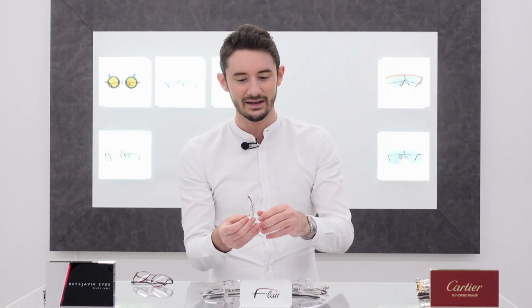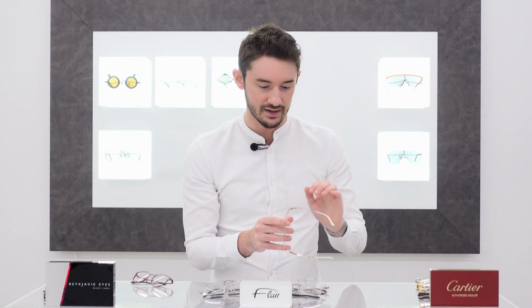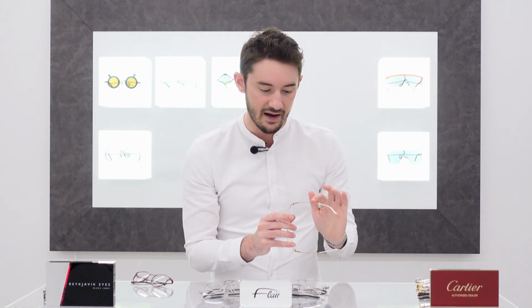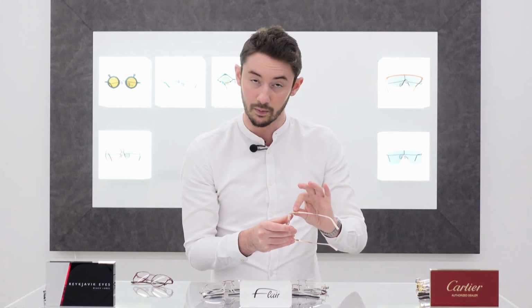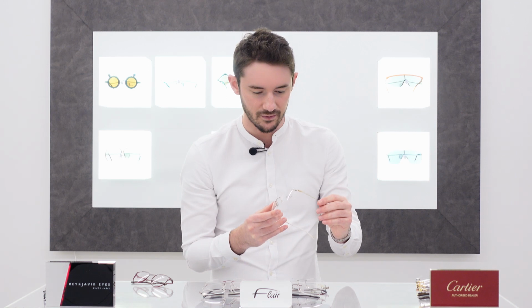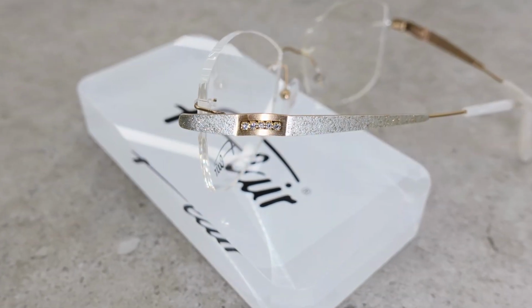And if you want to just make it that little bit more subtle, this is one of the newest models from the collection. This has 5 much smaller Swarovski crystals, and again, that finish of gold plating combined with a sprinkling of gold dust. It's a really, really beautiful finish on these, and it has to be seen up close really, where you can really admire the attention to detail.